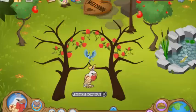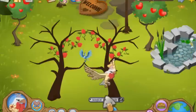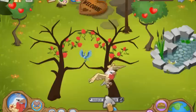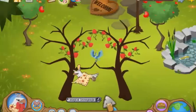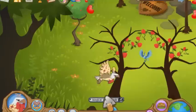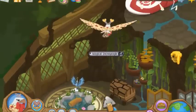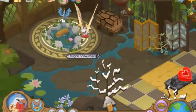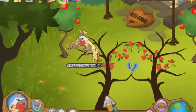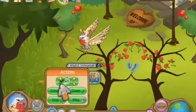Today Eagles came out, which is very exciting because it's a new animal. It's the first ever flying animal, so I'm just going to show you what it looks like when it flies around, then I'm going to show you some more stuff. You see, the wings flap, you know how eagles just fly up, and you can go wherever you want, which is pretty amazing. Just look at it, you can move wherever you want, and it's just amazing if you ask me.